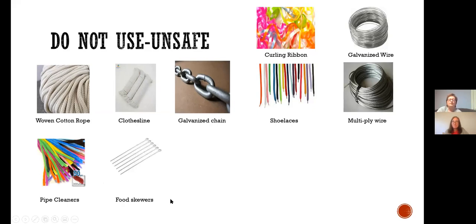Food skewers, we would think, oh, they'll be great. They probably could be, except for this very sharp, pointy tip on the end. And plus, a lot of them are plated. So we're not 100% sure about the food skewers, but again, the stainless steel kebabs, use them instead. Or if you want to use a food skewer, you can use the bamboo, which are really good.